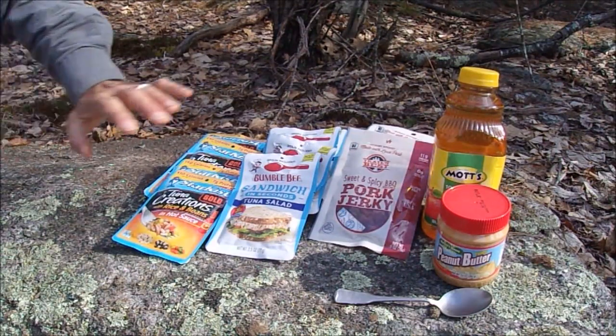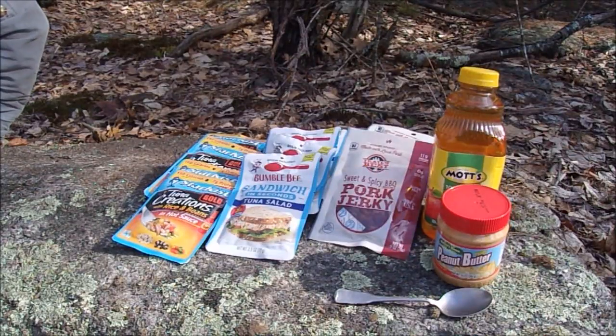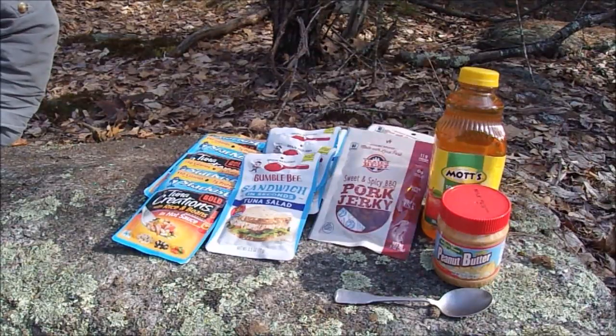So the entrees and the sides together got almost 900 calories. And then peanut butter, my beverage, a couple thousand calories. So I got around 3,000 calories there, but we're not done. Now we go on to the snacks.